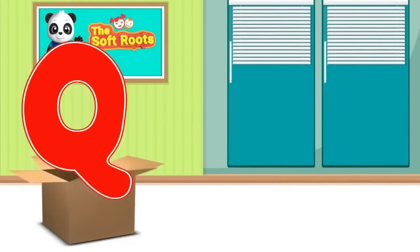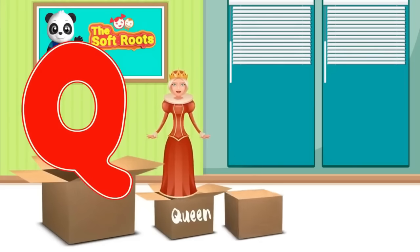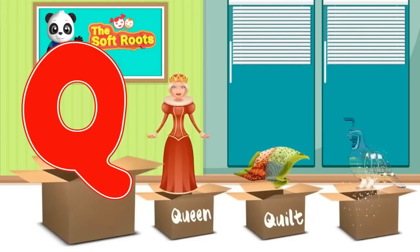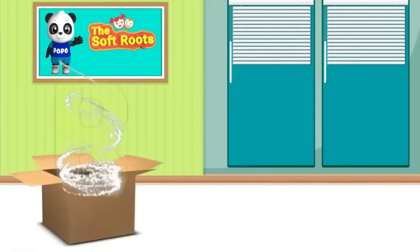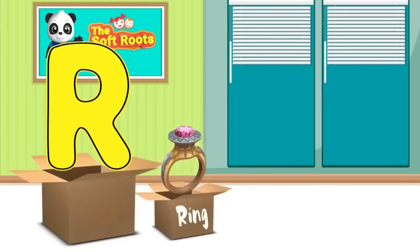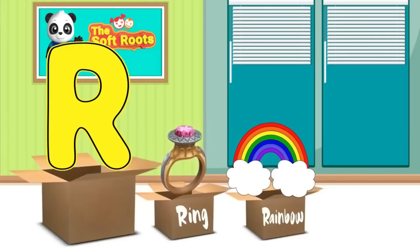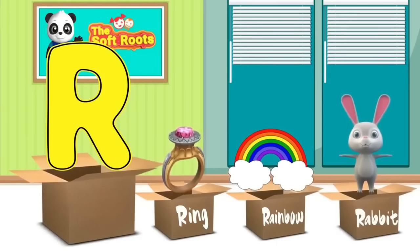Q. Q for queen. Q for quilt. Queen, quilt. R. R for ring. R for rainbow. R for rabbit. Ring, rainbow, rabbit.